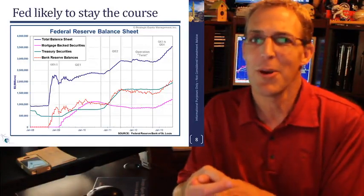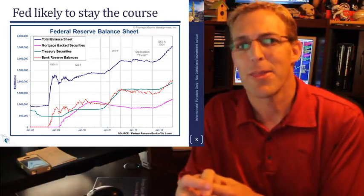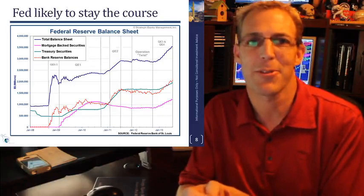Now, the issue we have is if you look at QE3 and QE4, they're buying about $85 billion of treasuries each month. If you take that times 12, you end up with just over $1 trillion worth of purchases on an annual basis.